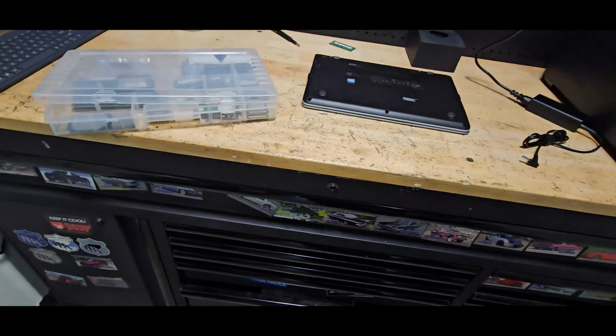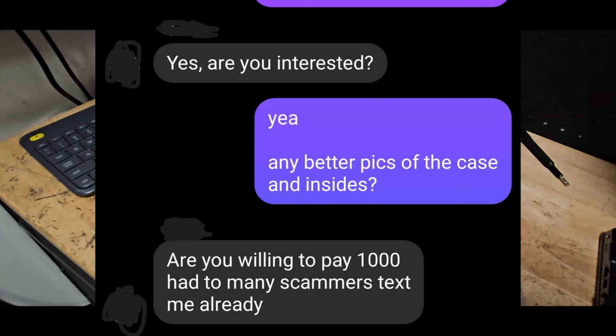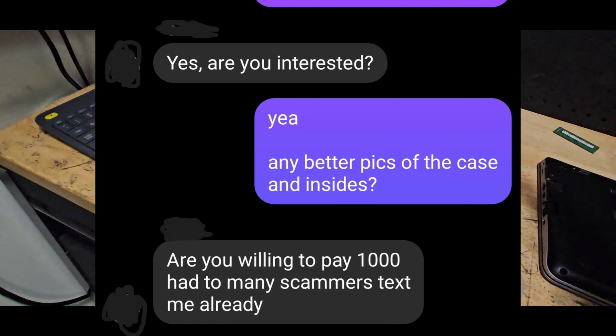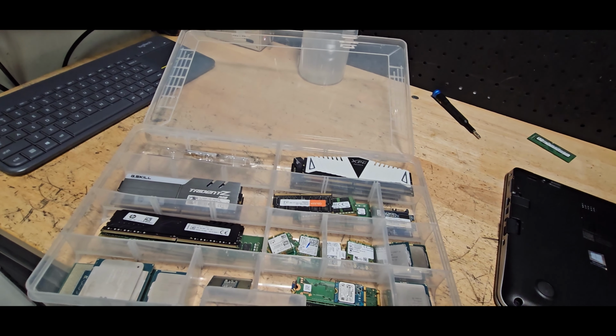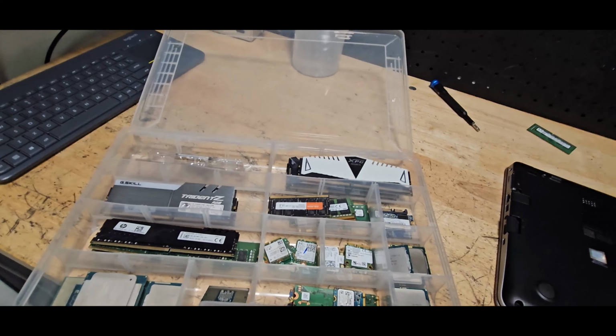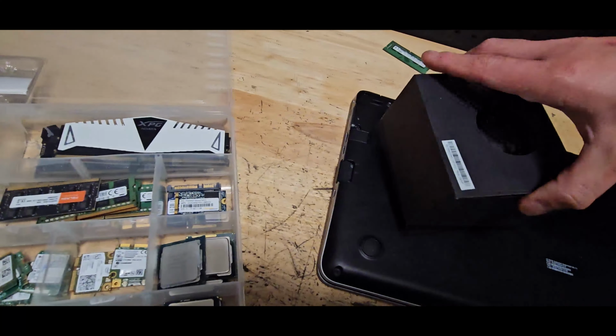Of course, he responds, yep, are you interested? I say, any better pics of the case, insides, and all that good stuff? And he responds, are you willing to pay $1,000? Had too many scammers text me already. Okay. So I respond, I'm willing. I just want to see better pics.